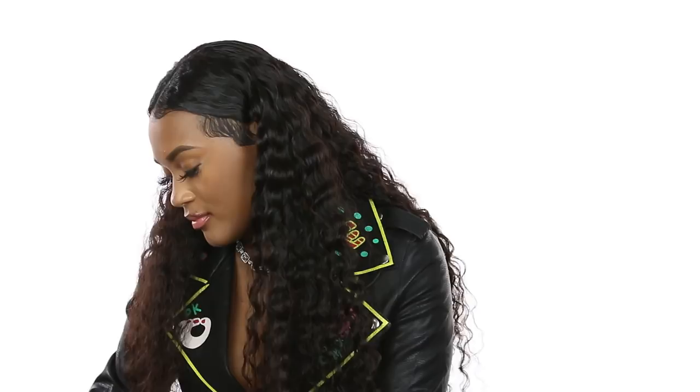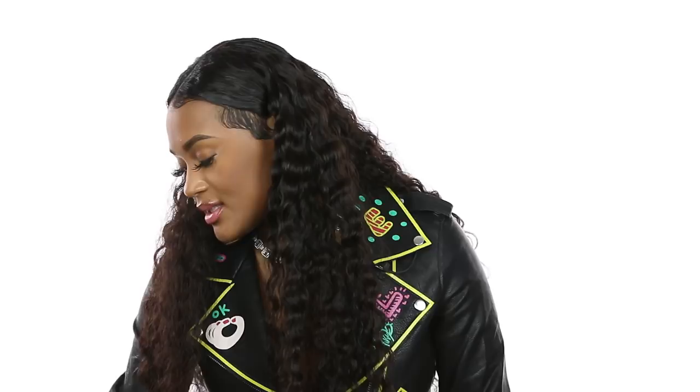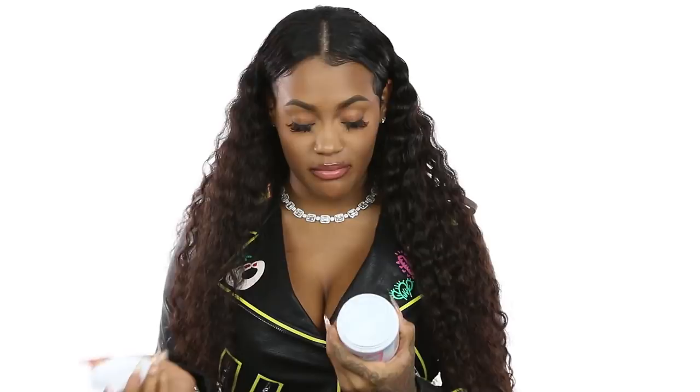I see. Now, let's go through the products one by one that you have in there. And this time you can pull it out and show it a little bit better for people watching. I don't know which product you want to start with. So we're going to start with the edge control. This goes on this part of your hair. I don't know if you can see, my edges are pretty laid. You can also use it to slick up your hair. It's clear, doesn't flake up.